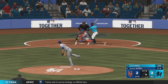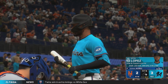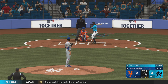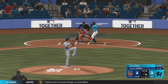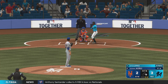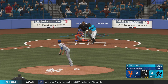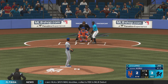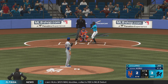Now at the plate, Otto Lopez. And there's a strike on the outside corner. Slap the other way, foul. Pauley gets his lead at first with nobody out. Hit on the ground to the right side, and it goes just foul. Next pitch misses way outside.